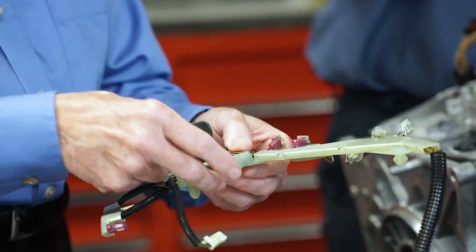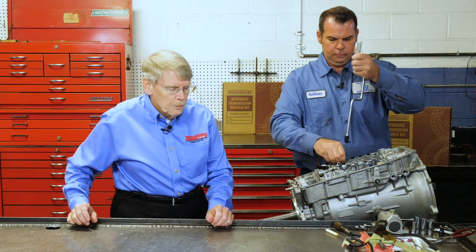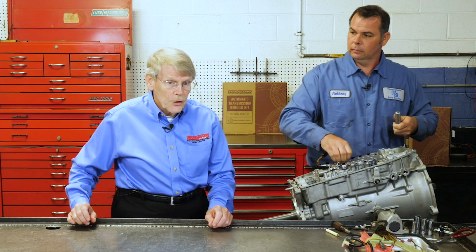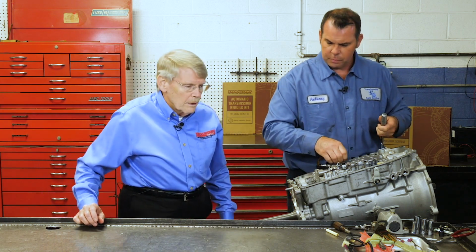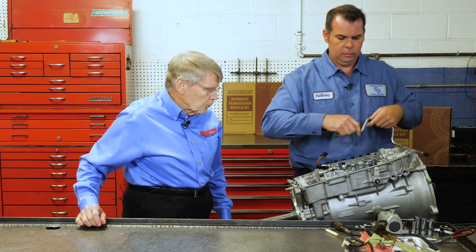It also has a TFT in it, and you'll notice on this transmission there are certain bolts that are not reusable. They're torque to yield bolts, for instance on this chain cover, and I believe the speed sensors for some reason are torque to yield.